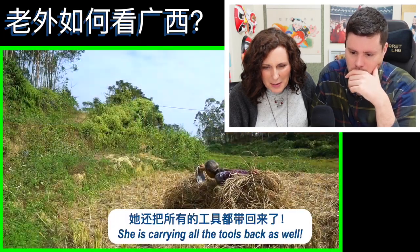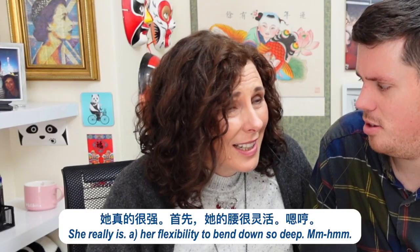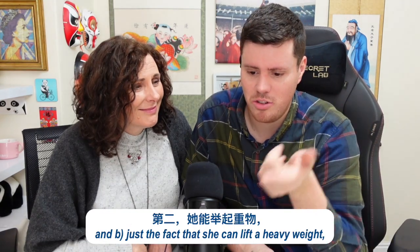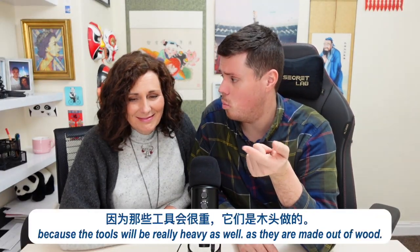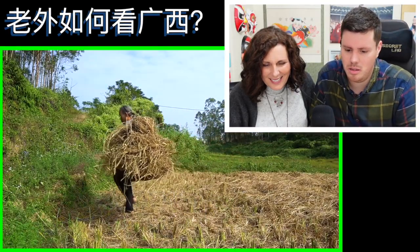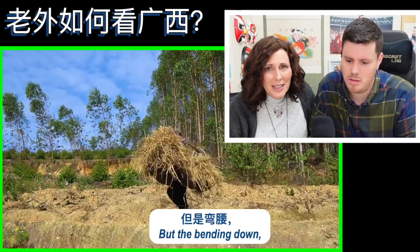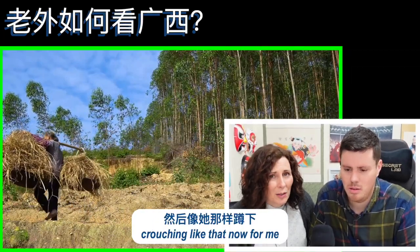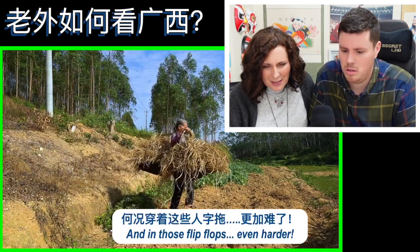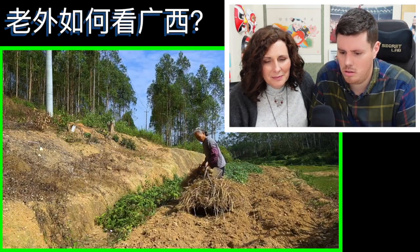Carry all the tools back as well. Oh! She is athletically fit. She really is. Her flexibility to bend down so deep, and just the fact that she can lift a heavy weight, because the tools will be really heavy as well, made out of wood. I'd have a go at lifting all that, but the bending down, crouching like that now. Oh, yeah. And in those flip-flops.